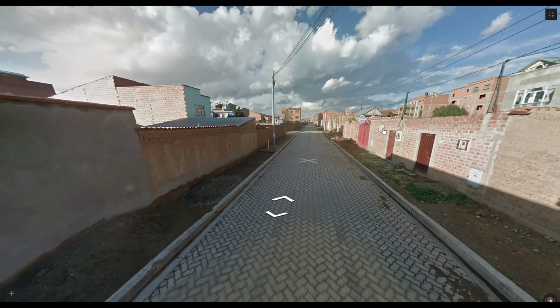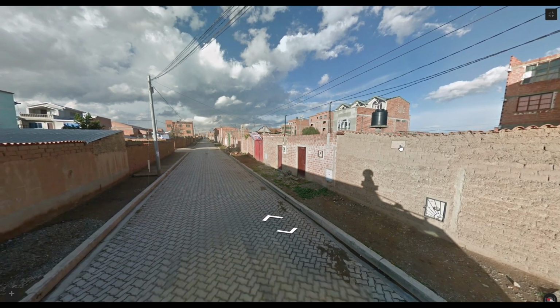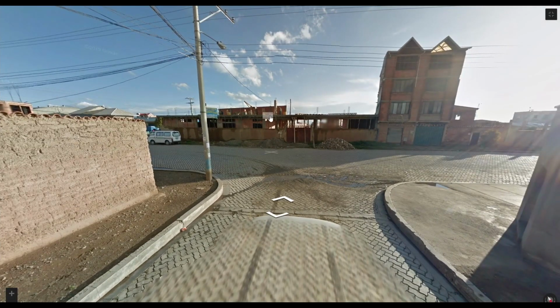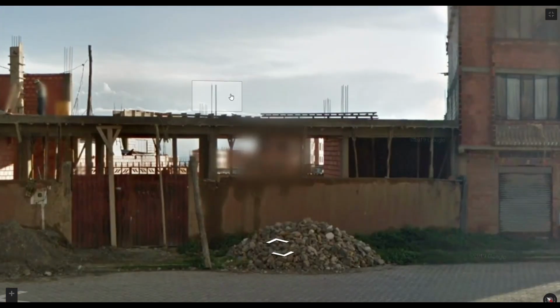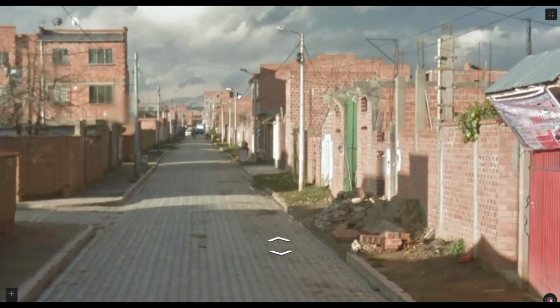I can't say too much to differentiate them, but I would say the main difference is that Bolivia has more brick buildings than Peru, like just straight up. There are just brick buildings everywhere. I believe this location is La Paz. La Paz especially has a lot of brick buildings with mountains surrounding them. It's pretty hard to see the mountains from here, but they are there, trust me.